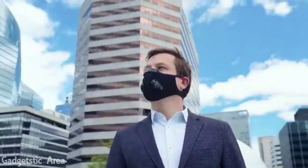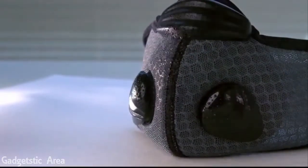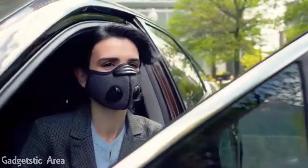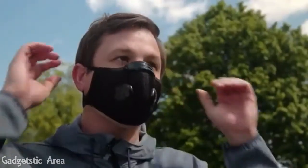What's more, Breeze is made from a special cooling material. Sprinkle it with water and it'll keep your face cool in the summer heat. We thought about every detail, including windproof valves, pressure-relieving adjustable straps, and an ergonomic nose arch.